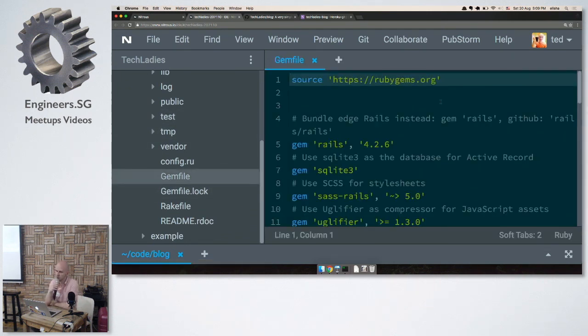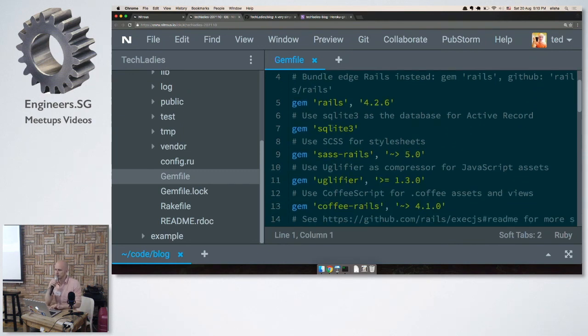To do that, we need to go into our Gemfile. We need to change the line that says gem sqlite3 to pg. We're going to use version 0.18. I'm going to save this file, and I'm going to bundle it again.